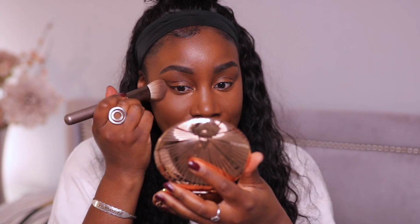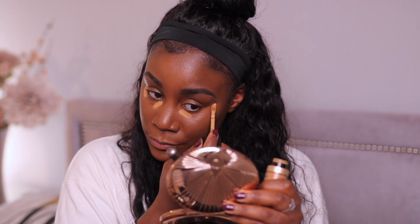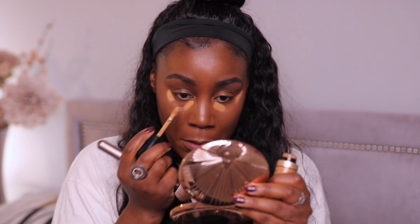So with the Nars one in that shade, it does give me a nice natural highlight in the inner portion of my face, but I just like an extra brighten under the eye, so that's where I go in with this bad boy.